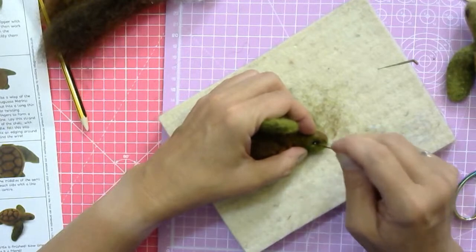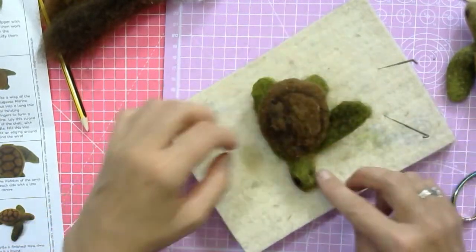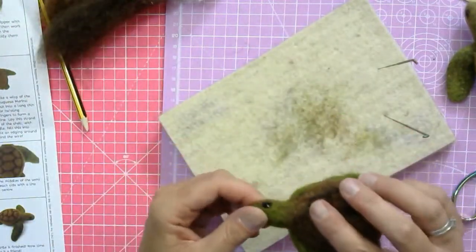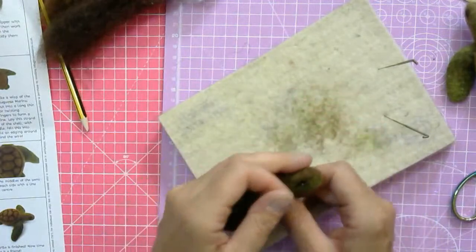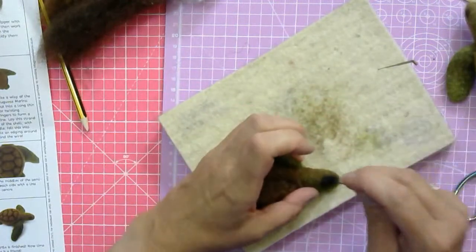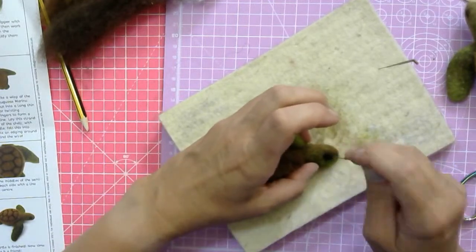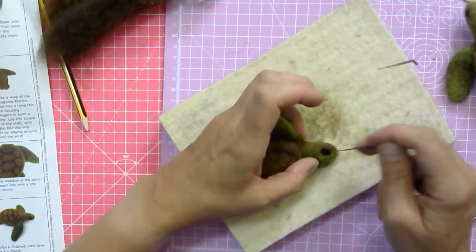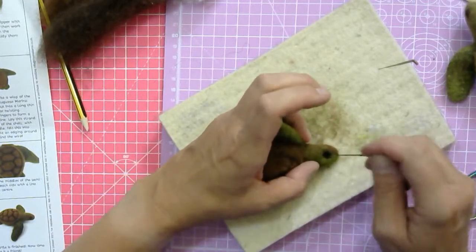Oh my goodness, I've really messed that eye up. Okay, I'm going to have to do that again because I'm talking and felting at the same time. I'm just going to go over it because the eye just sank into the head. So no point pulling it out. It can just disappear underneath it. Oh, I love it that you can cover up all these things with needle felting.